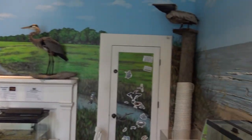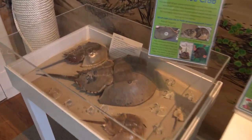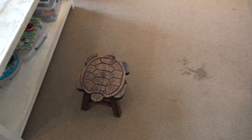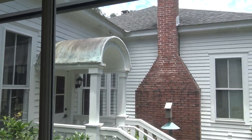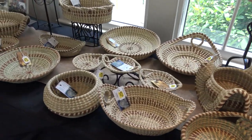You'll see very small, and there is the famous horseshoe crab. They have some other really cool things. One is the tail. Gotta love these stools. These things don't tip, third ones. It's really scary. Interesting way to add on things. Gotta love the old copper roof, too. And a small chimney.